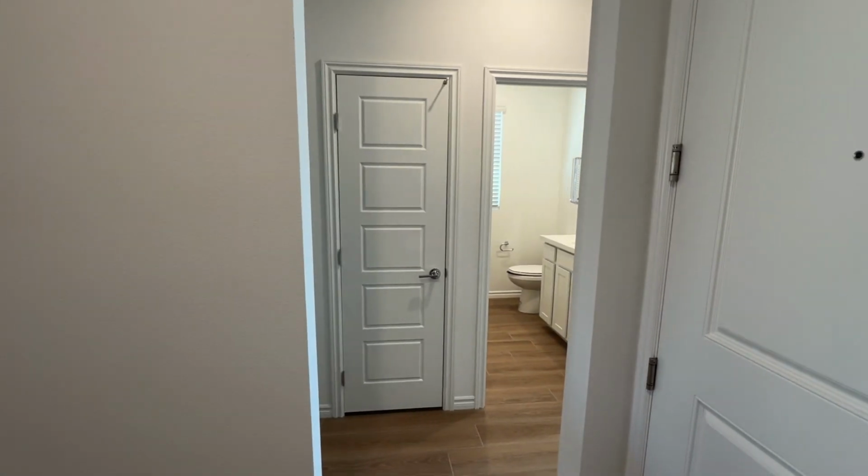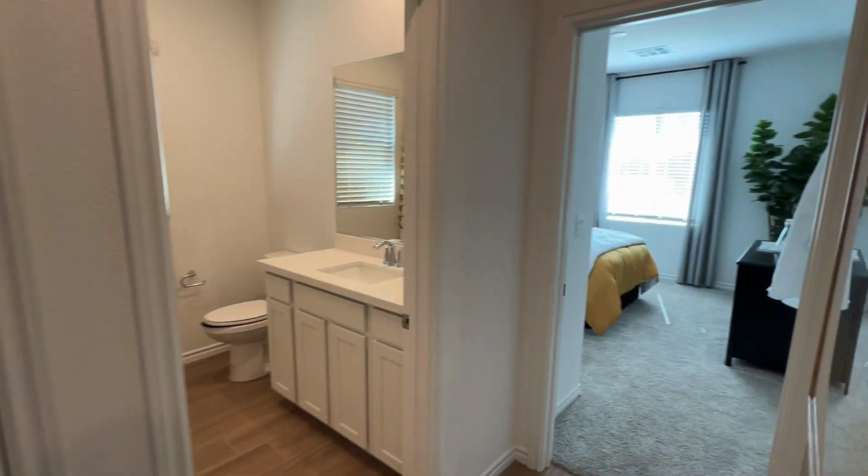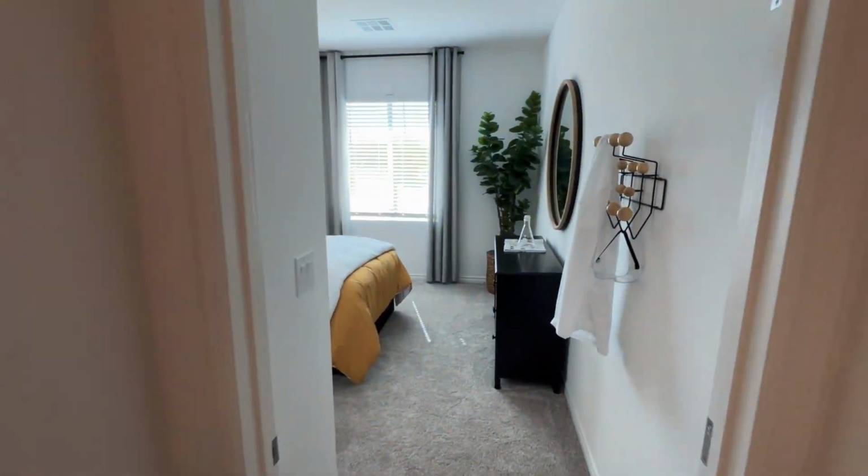Ceramic tile, and here to the right, you have 2 bedrooms. Let's knock these out first since we're here. So we'll do this one first. This is the first bedroom.